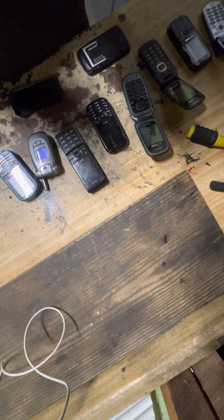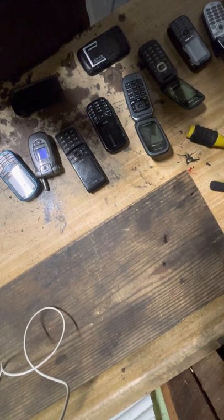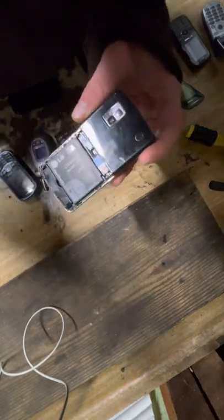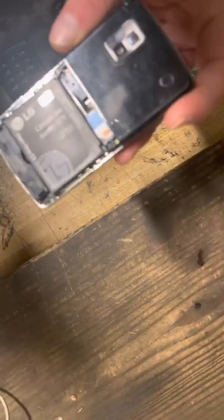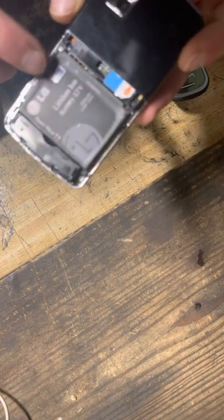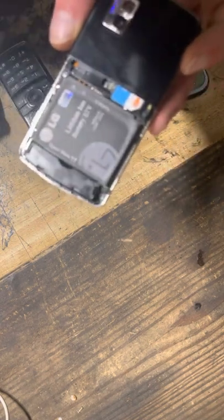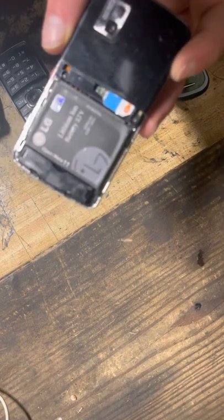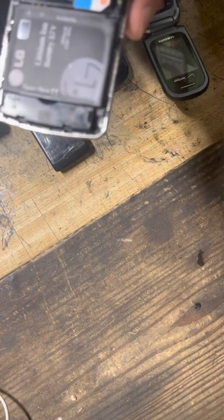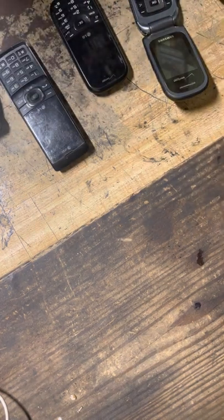But yeah, this battery is also a little bit bloated, but it's not bad, but it's starting to bloat right in the middle. Maybe you can see it. Yeah, there you go. If I focus my camera in right there, where it says lithium ion, it's actually expanding a little bit right in the middle, right below that. So yeah, this phone does work, but it does have its problems.